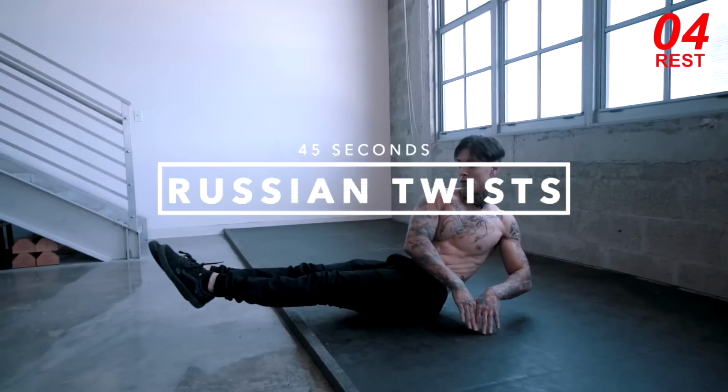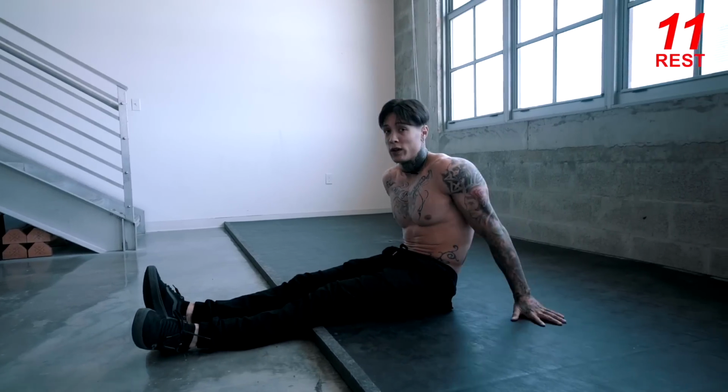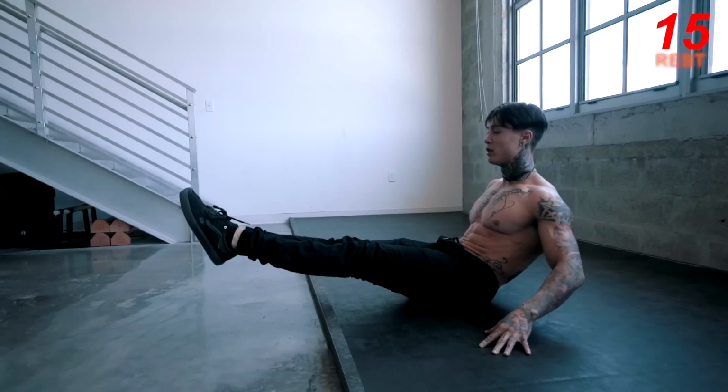Next exercise we're gonna be going to is Russian twists. For these, keep your legs as straight as possible. Engage your core. Make sure when you're doing these Russian twists that you're stretching and turning your abdominals as much as possible. Let's go for it.